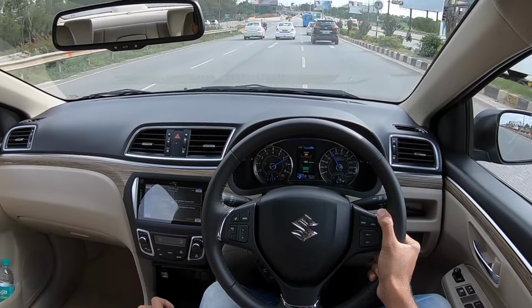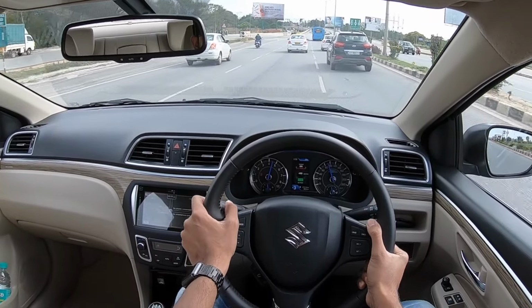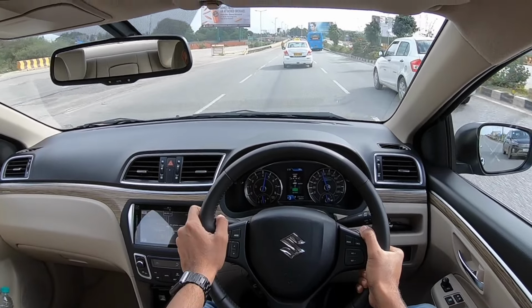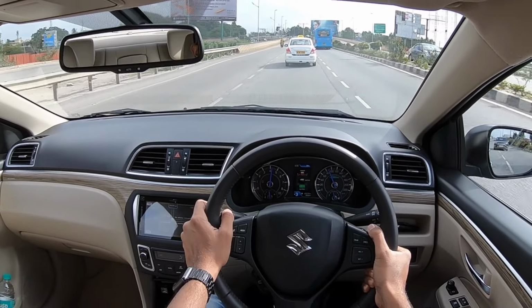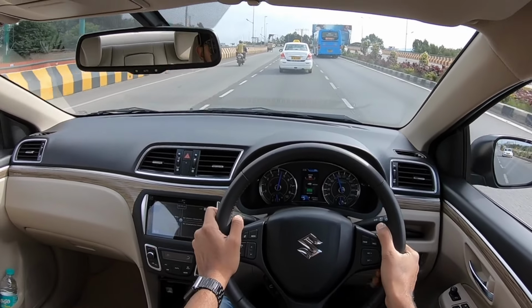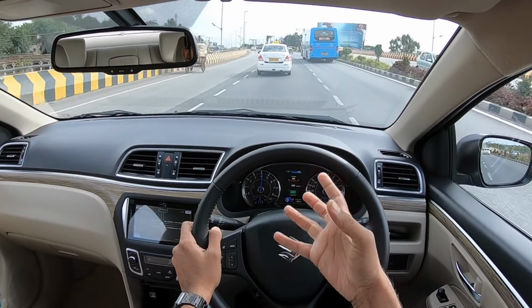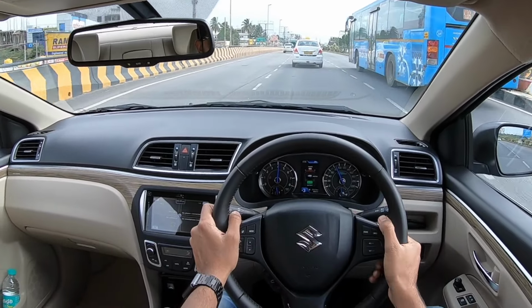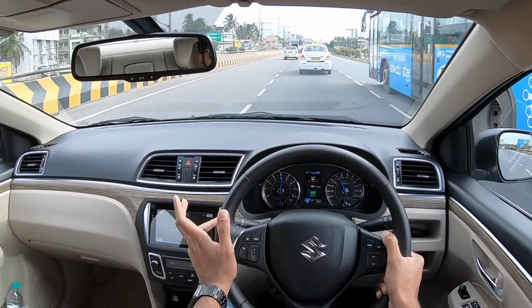Look at the motor, it really feels good, and I'm happy that Suzuki has finally given the Ciaz an engine it deserves. Hopefully the diesel too will get it, because the diesel is the same 1.3 litre unit which produces the same 90 PS of power and 200 Newton meters of torque. Now there's a big difference between the petrol and diesel, obviously the engine is, but there's another difference in terms of the smart hybrid technology. So both of these cars now get smart hybrid technology, rather the diesel always had it, now the petrol also gets smart hybrid technology.